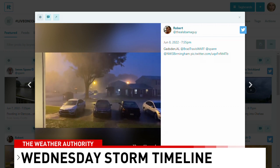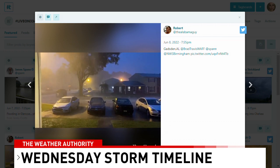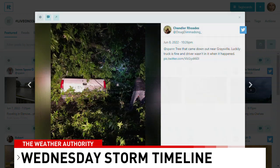This is video out of Gadsden. You can see sheets of rain just blowing there. Back in Jefferson County, the damage resulting in downed trees. This picture was tweeted out of Graysville. As parts of our area clean up after Wednesday's storm damage, we're helping you prepare for the day ahead.